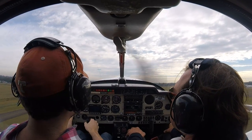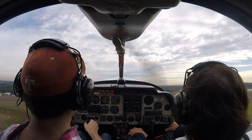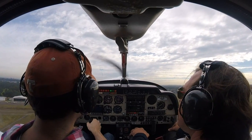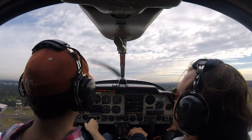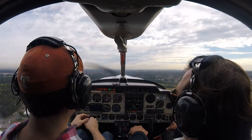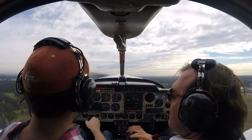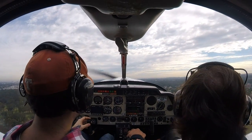Bankstown Tower, Zulu X-ray Yankee, Melbourne, holding point Alpha 8, runway 2 on the right, ready for an upwind departure. Okay, there's 200 feet, so spinner on the horizon, hold it there until we get 75 knots. X-ray Yankee, Bankstown Tower, runway right. See how you drop your nose then? Did I drop my nose? Okay. Clear takeoff, Zulu X-ray Yankee.